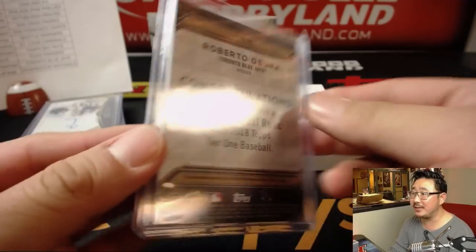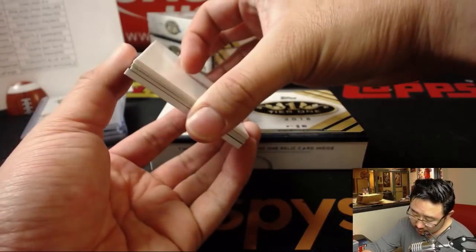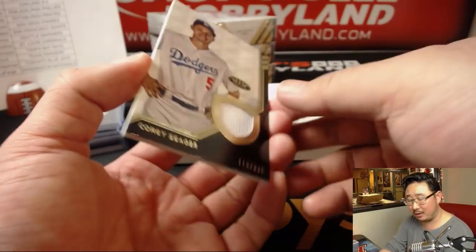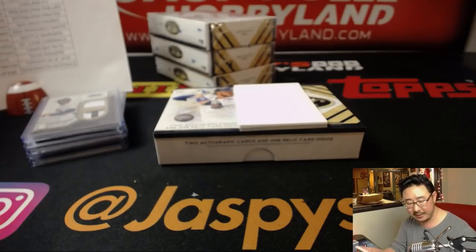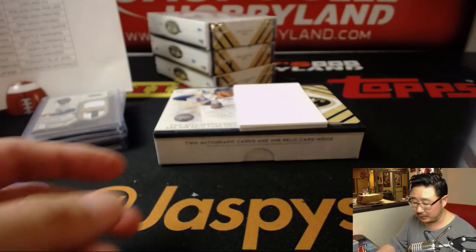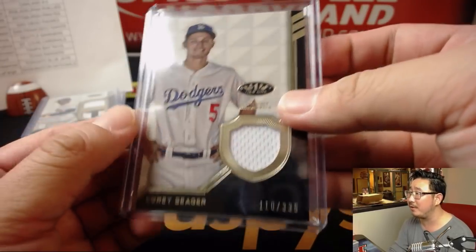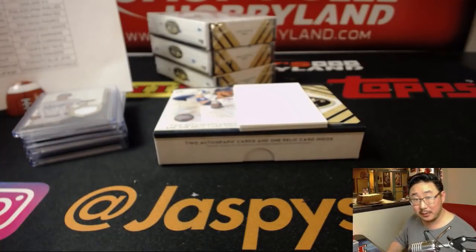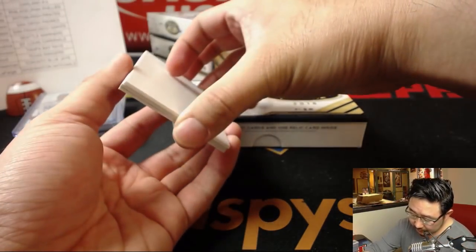There's Roberto Osuna, 10 out of 25. Blue Jays for Andrew. Now look at the NL or the AL West. There's my boy Corey Seager. Get well soon, Corey. 110 out of 335. Even the Astros are facing some stiff pressure from the Angels, who are playing good baseball. They're right behind them, or maybe even the same record. They've been going back and forth. Mariners are playing really good baseball too, in spite of some injuries and some suspensions.